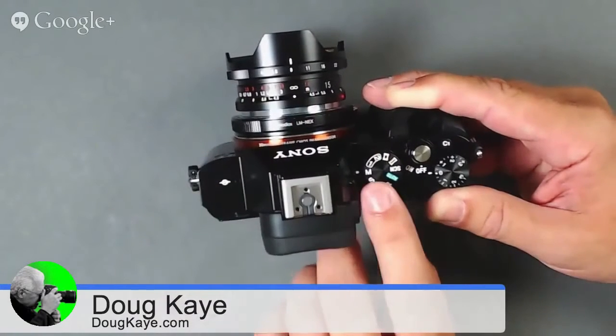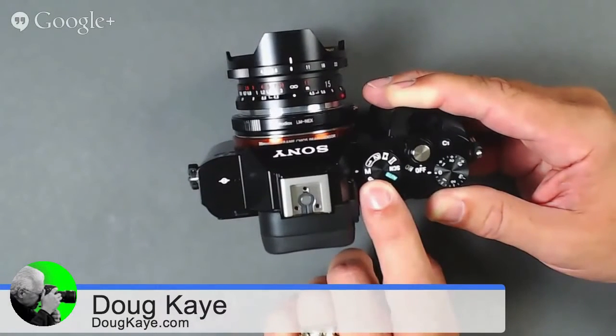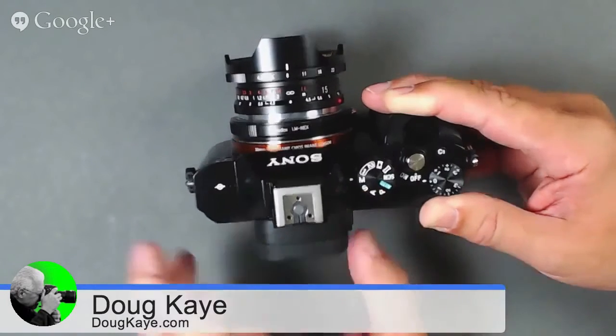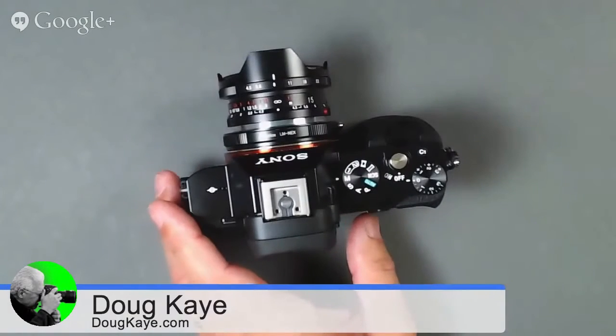Manual, of course, means that you select everything, but what's missing from this equation is ISO. Normally you don't want your camera to go above, let's say, 400 ISO. So you set the ISO to 400 or whatever you want to use. Once you select the ISO, the camera in aperture priority selects the shutter, in shutter priority selects the aperture, and in manual, you do both.